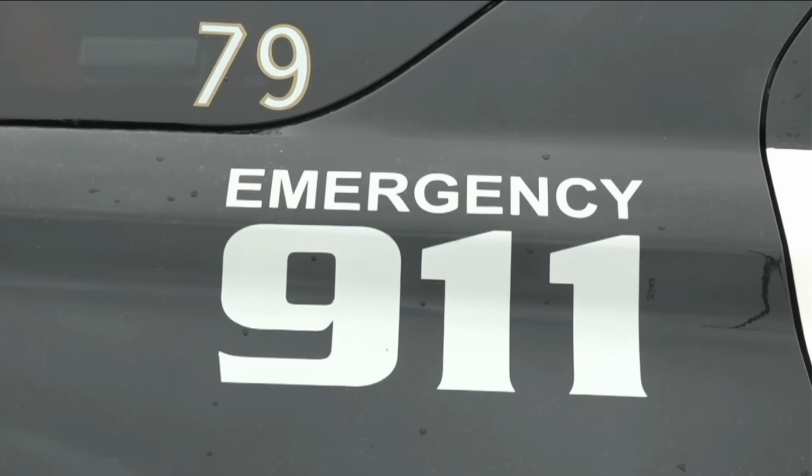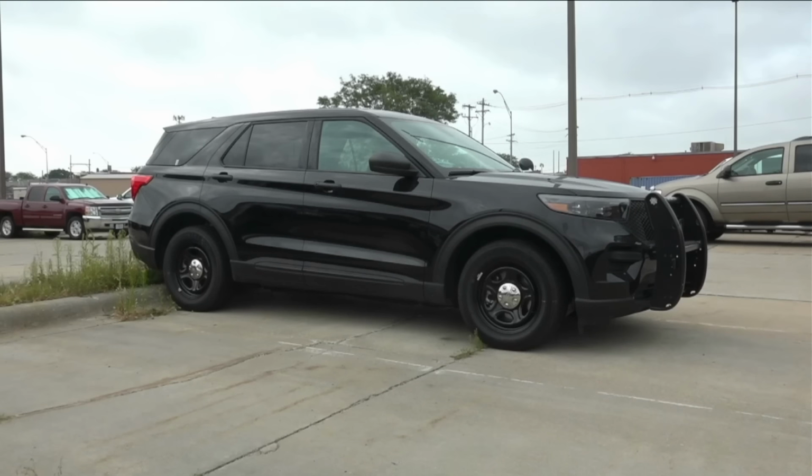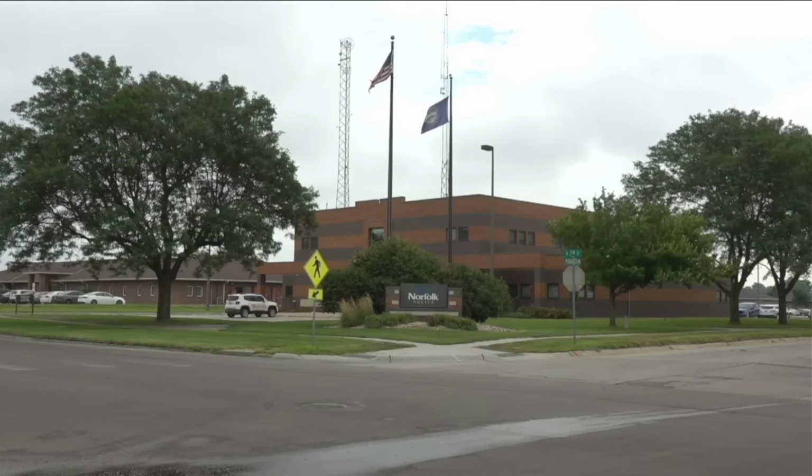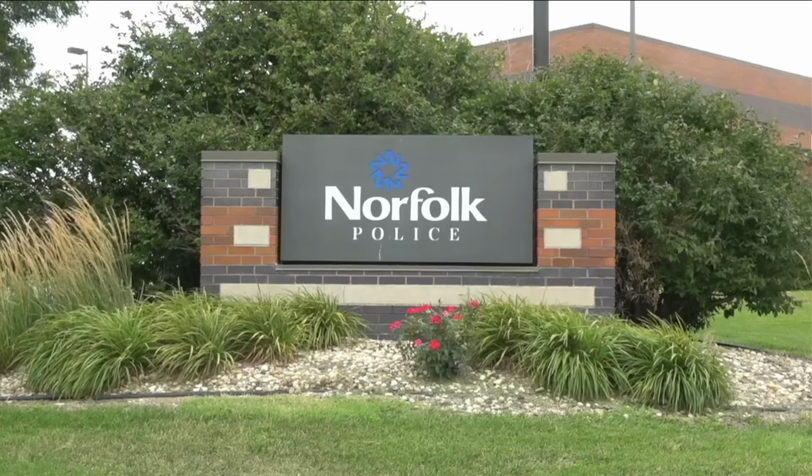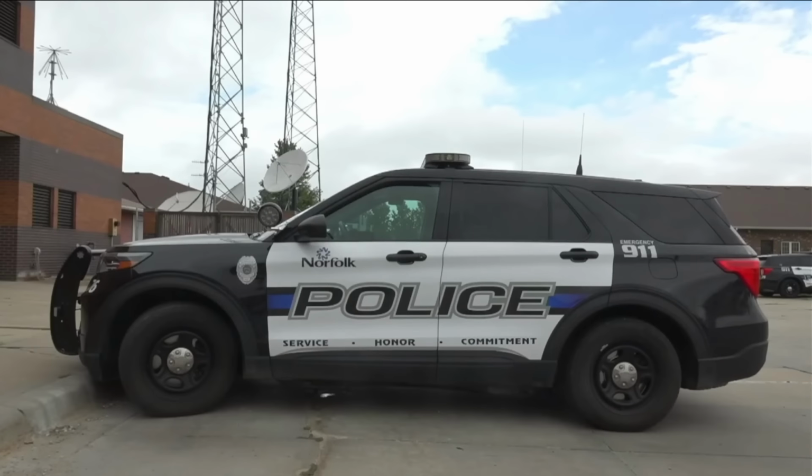Lieutenant Brian Ty and Captain Mike Bauer have been managing the department in the interim. The city's previous chief, Don Miller, stepped down in December after agreeing to a settlement with the city. That followed an investigation into the Norfolk Police Division's work environment.